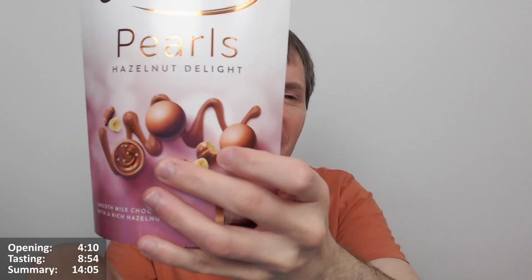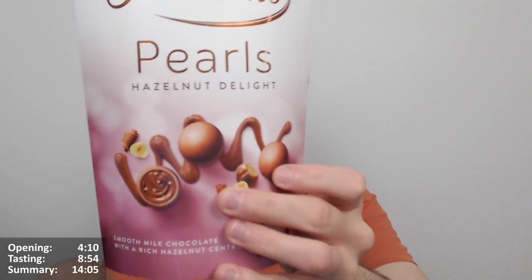Why is that there? For me, I prefer that because I'm not a massive fan of hazelnuts, basically. But I wouldn't be buying this. I mean, people who buy this are going to be a fan of hazelnuts, aren't they? So I just feel like it's misleading.